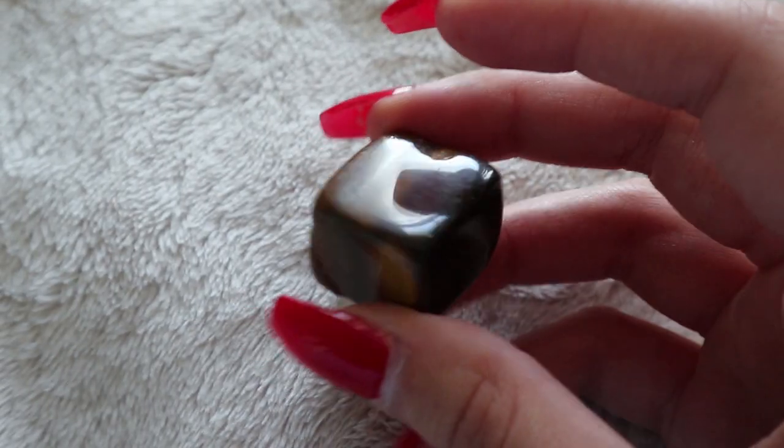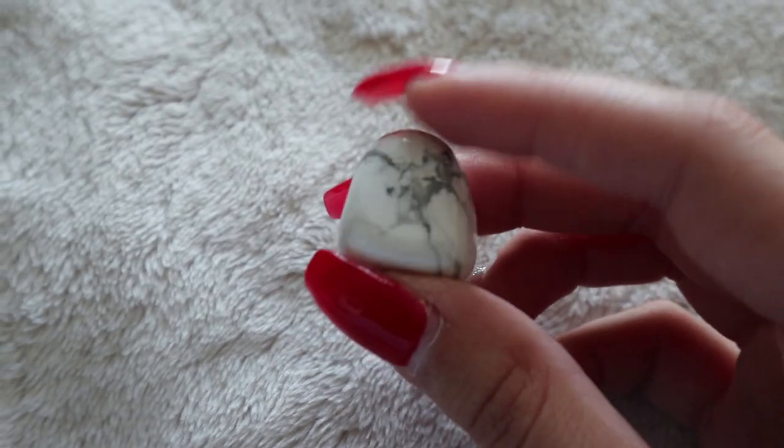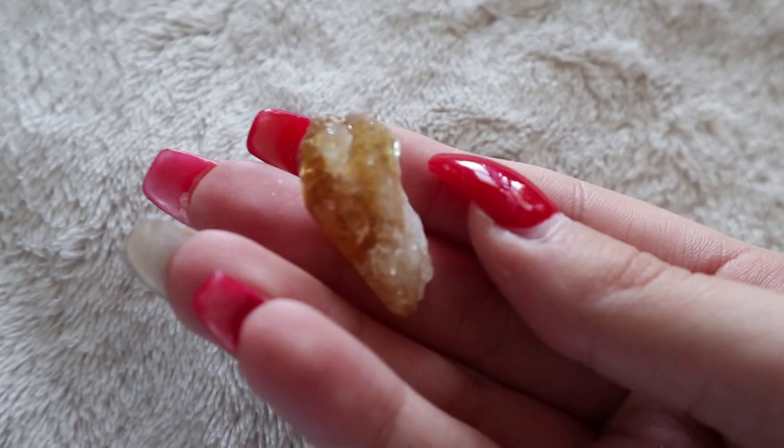This is beautiful. I love this. This is cat's eye, but look at it, I'm obsessed with it. Yeah, I have this cat's eye stone. This one, I forget what it's called. Go me. Tiger's eye. Another rose quartz. I have this marble-ish looking one. Citrine. Smoky quartz. Jet.